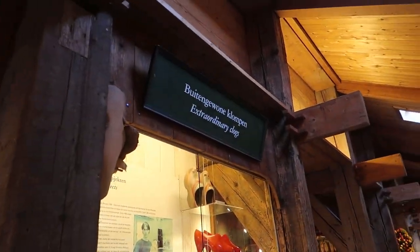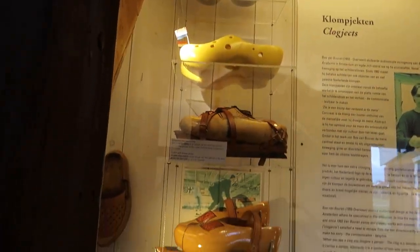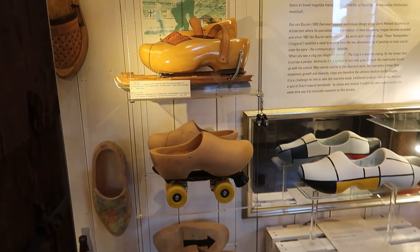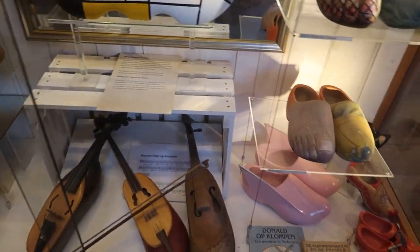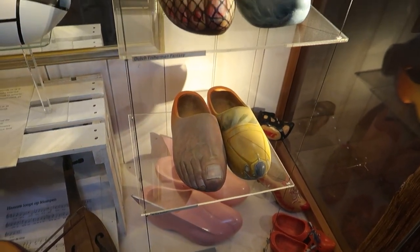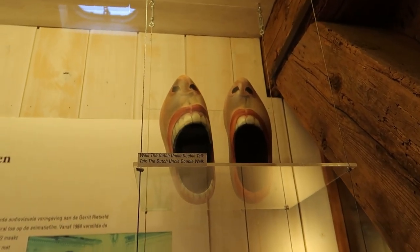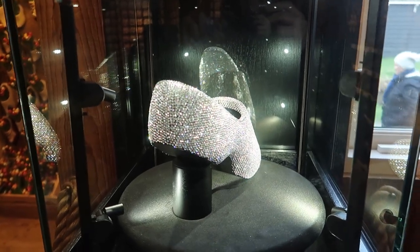And extraordinary clogs. Cheese one. Roller blade one. Got some instruments. This foot one that makes me a little bit uncomfortable. Another foot one. And another one. So they even have a diamond one. Because you gotta put diamonds on everything, of course.